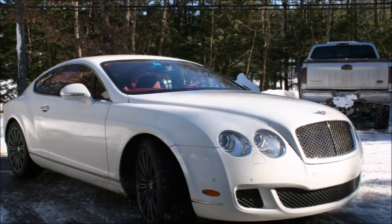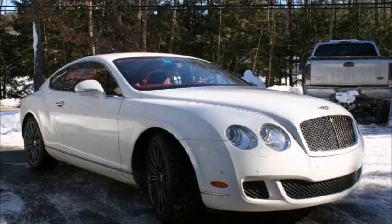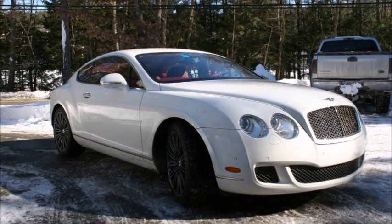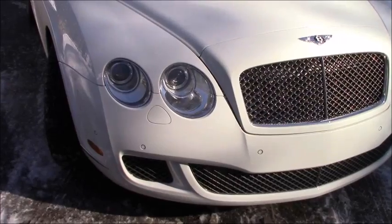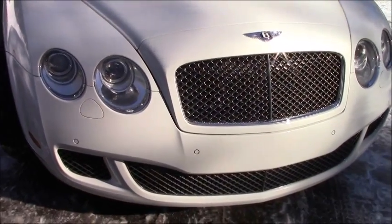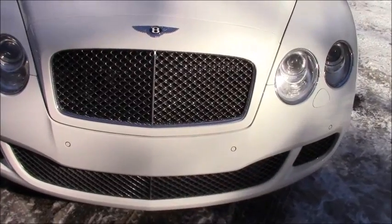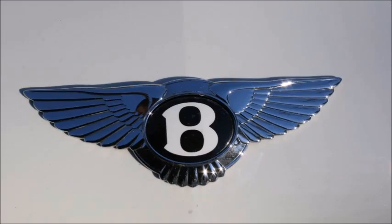The combination of perfect all-wheel drive and an independent air suspension and continuous damping control makes this supercar less rough on the road and a joy to drive. It weighs in at a heavy 5,500 pounds. It has a 0 to 60 time of just around 4.5 seconds.